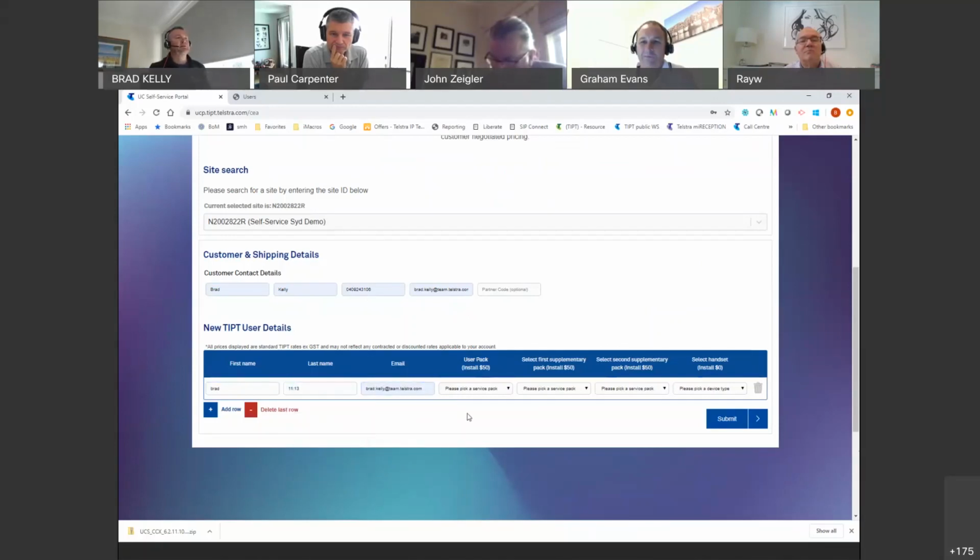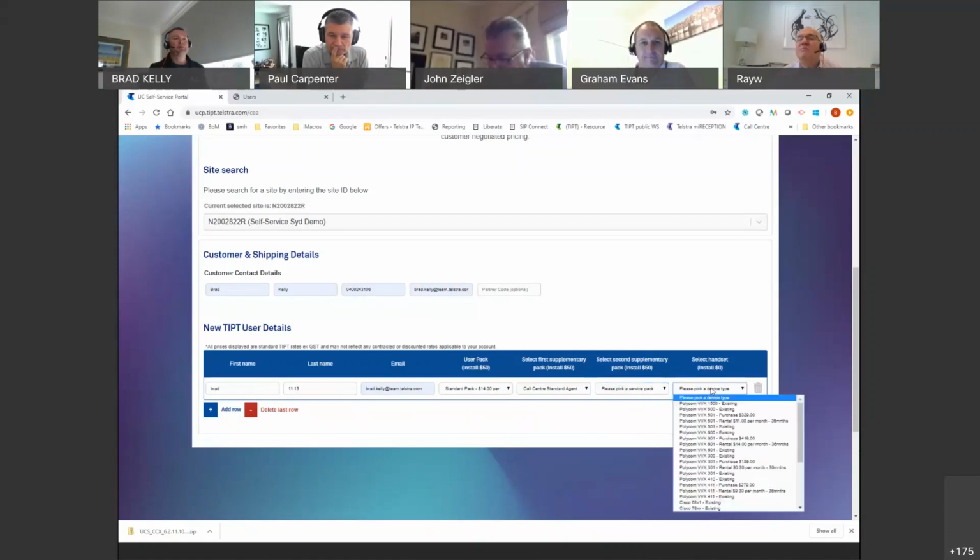I can then go across and choose what I want to add. So do I want to pick a basic, standard, executive, maybe a Liberate Mobile, or hoteling. I'm just going to pick a standard pack today. I can also pick any additional packs that I want. So I might actually add a call center license to this particular user, and I can do that again. So if I had a call center and a receptionist, for example, I can add all three packs at the same time. I can then go and pick a device. So I can actually pick an existing device, or I can obviously purchase or rent devices as well.